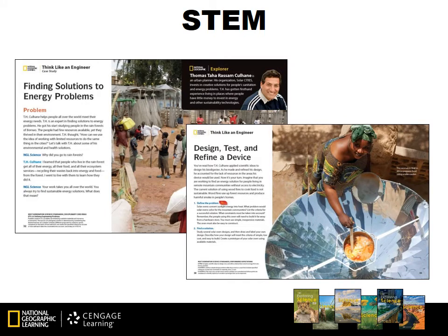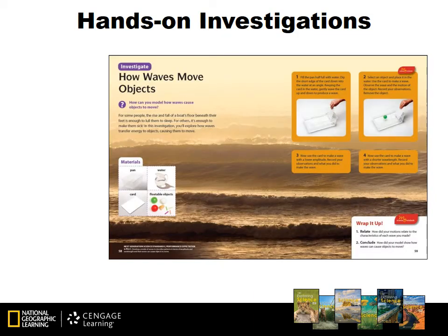The Think Like an Engineer sections use case studies and National Geographic explorers to engage students in real-world problems and designing solutions to them. Case studies provide a basis for introducing current, real-world problems. Explorers then guide students in engineering design to help solve these problems, in this case, designing an effective solar oven to cook without utilizing resources such as wood, gas, or electricity.